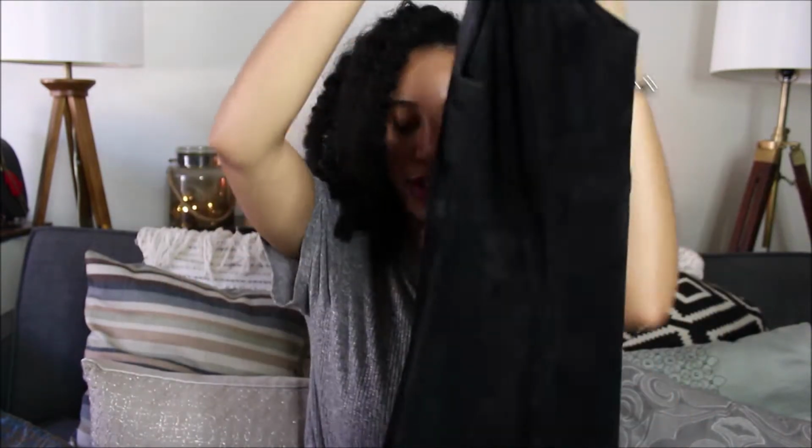But I have always loved this dress. And I'm pretty sure this one was like somewhere around 15 bucks too. Real suede. Bomb.